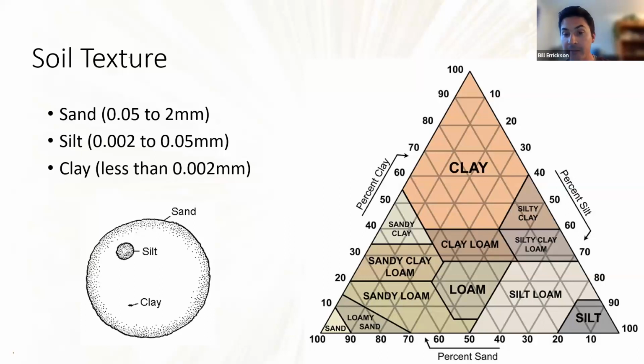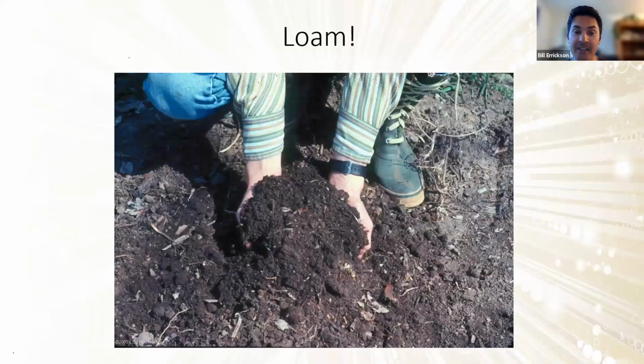So you look at the different percentages, you go up one side of the triangle, you have maybe 30% clay and 30% sand and 40% silt, and you find where all of those lines intersect, and that will define the type of soil that you have. And each one of these classifications has different inherent soil properties in terms of how water and air move through the soil.